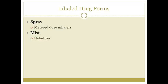Inhaled drug forms. We have sprays, which are our metered dose inhalers, and then we have our mist, which is our nebulizers.